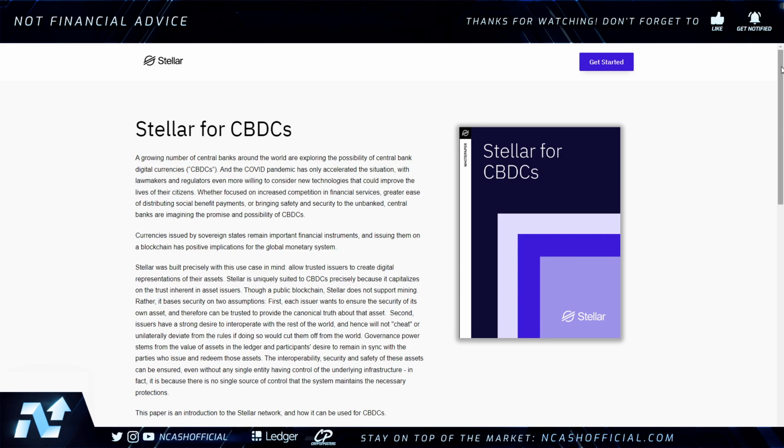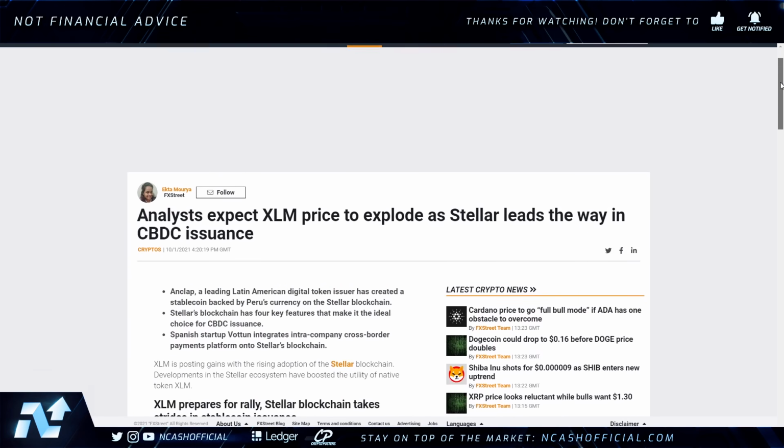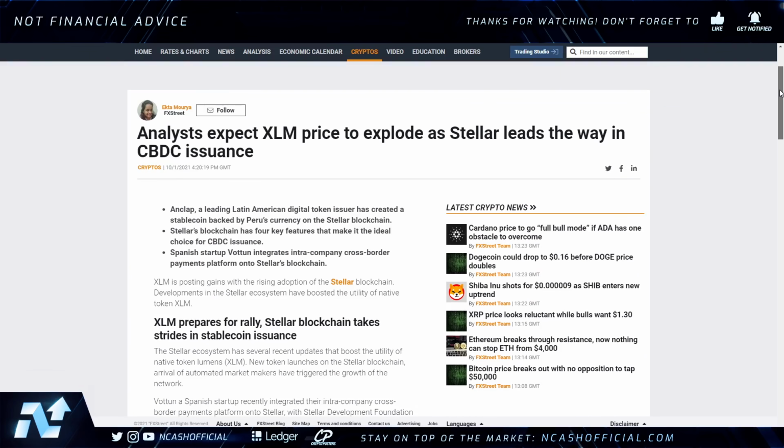So when we're talking about a lot of these assets, a lot of these fintech areas that need help in regards to problem solving, a lot of these assets do come in clutch with that, especially Stellar and also XRP. But we also see that Stellar is developing some major updates in regards to this. We do see here analysts expect XLM price to explode as Stellar leads the way in CBDC issuance.